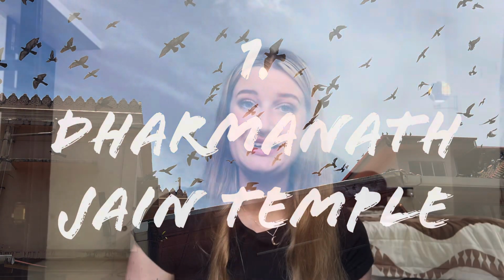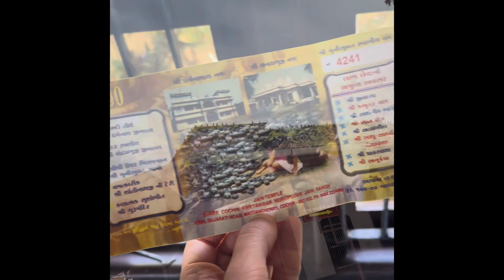Number one is the Jain temple. This is free to enter and walk around. However, the best part for me is that for 100 rupees, which is less than £1, you get a ticket to watch this man feed the pigeons. It's way more interesting than it sounds.